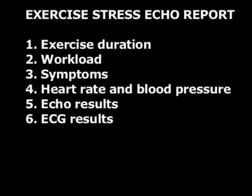A final report is generated which should include comment on exercise duration, workload achieved, description of symptoms during the study, hemodynamic findings during each stage, such as heart rate and blood pressure, echo results, and the ECG results.